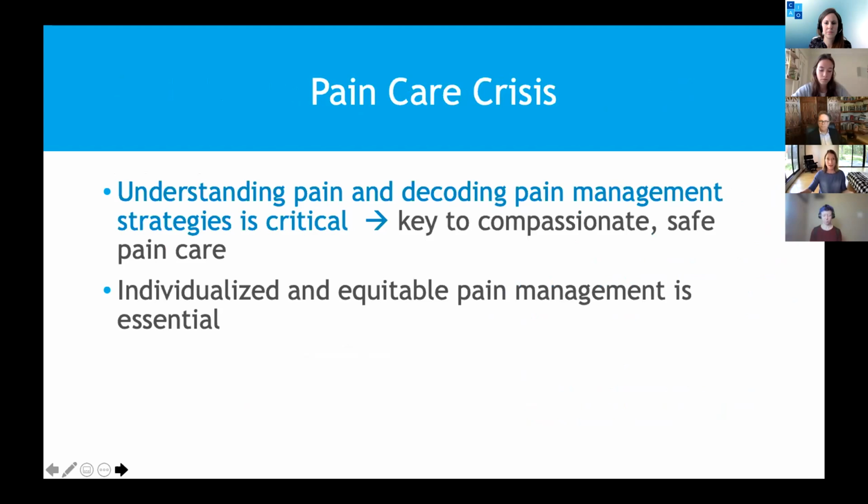So here we are in a pain care crisis, but that doesn't mean that there isn't something we can do. Understanding pain and really decoding what these strategies are that we can counsel our patients and providers on is what's going to make the difference. Pain care can be hard because patients are suffering, but with compassionate, informed principles, we can, again, make a big difference. And we need to individualize our approaches to pain care and really advocate for equitable pain management and access to the services that our patients need. Next.